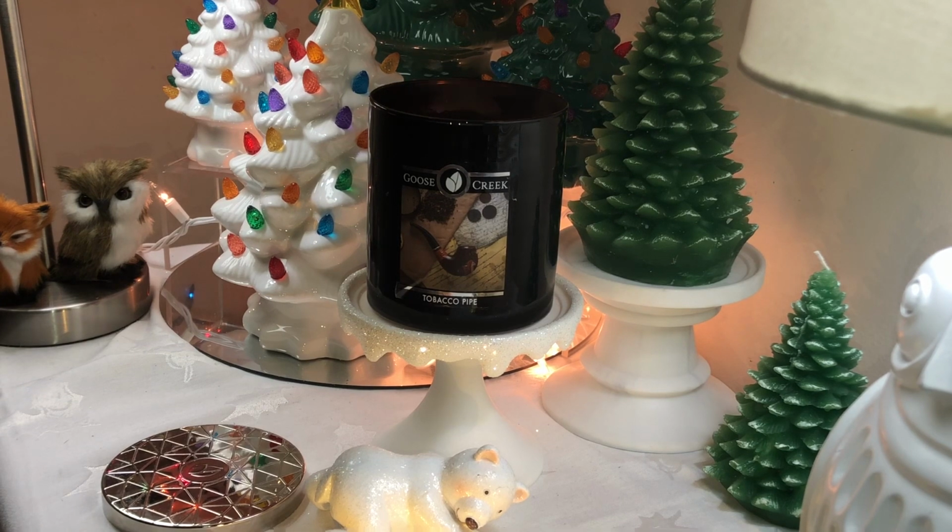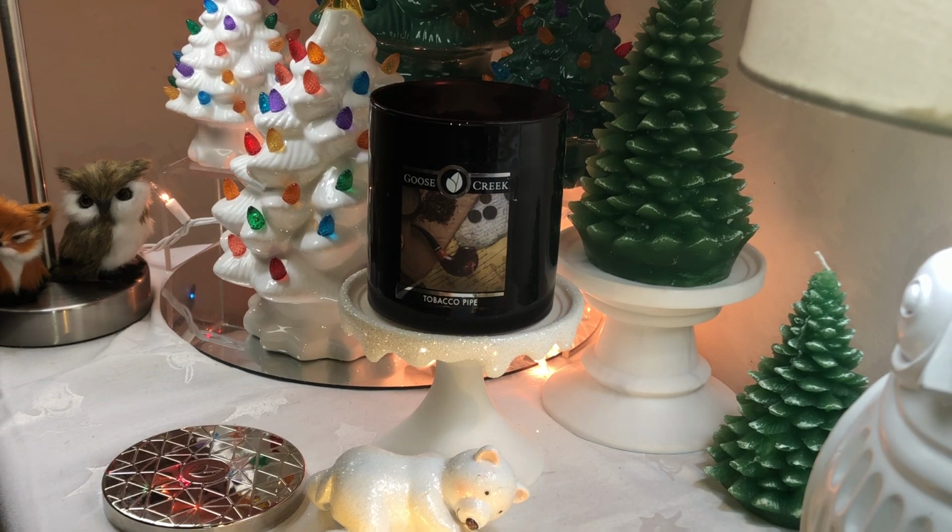I do think that these actually burn a little bit faster. I don't know if it's because of the dark jar, or maybe the blended soy wax that's used in these as opposed to maybe others, or if it's because of the white wax. But then again, I just wanted to bring that to your attention, a little bit of an update there.